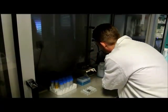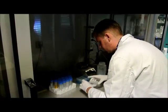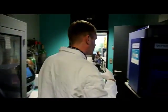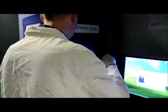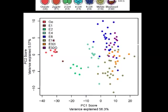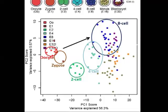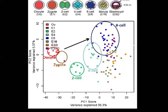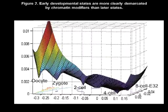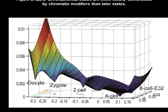This microfluidic chip allows the simultaneous and quantitative analysis of 48 by 48 or 96 by 96 genes per cell to gain unprecedented insight into the regulatory networks of chromatin-modifying complexes during preimplantation development. We found that single cells cluster well into their particular stage of development from the oocyte to 8-cell stage. This is also apparent when mathematical modelling of our dataset is performed, generating an epigenetic landscape of preimplantation development.